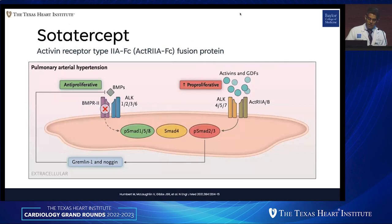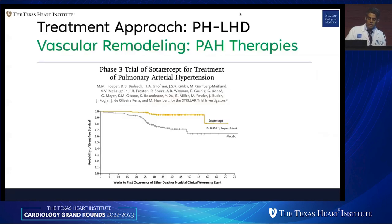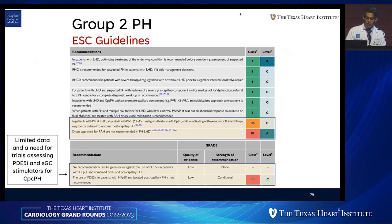One drug that we were part of as far as this trial is sotatercept, an activin receptor type 2 fusion protein. It's basically an activin ligand trap that gets to the heart of pulmonary vascular remodeling in PH patients. This therapy was shown in a phase 3 trial to have significant benefits in pulmonary arterial hypertension patients. Currently there is a phase 2 trial looking at pulmonary hypertension and left heart disease with this drug, and it will go into a phase 3 trial to see if patients who have combined pre and post capillary pulmonary hypertension may benefit from it.